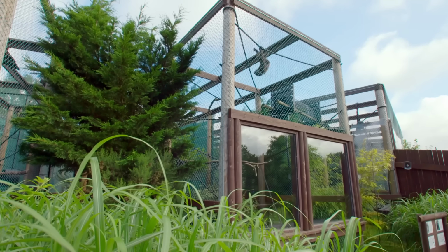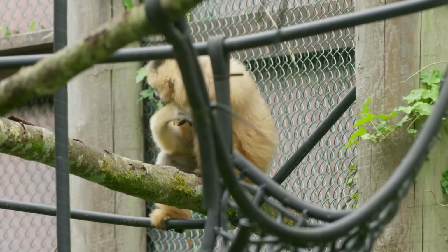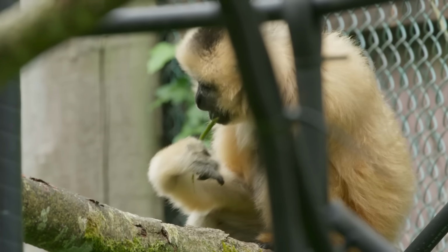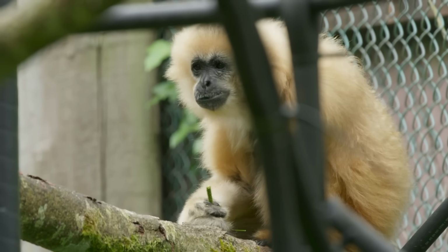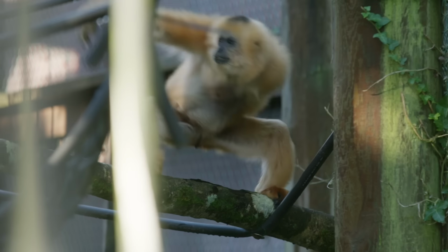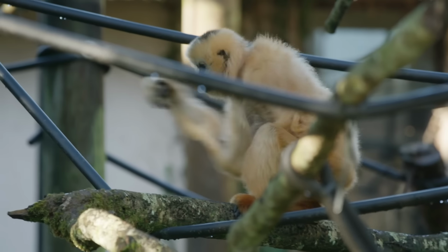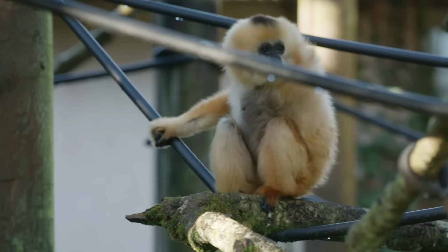It's been a couple of months since elderly female golden-cheeked gibbon Alex underwent dental surgery to remove a broken canine. Since then, the transformation has been remarkable. Once that tooth was out, her appetite was back and better than ever. She was literally eating anything and everything in her diet, which was absolutely great. She put on a little bit of weight, which was, again, really good. And yeah, we haven't seen any issues, touch wood, with her teeth anymore, which is great.